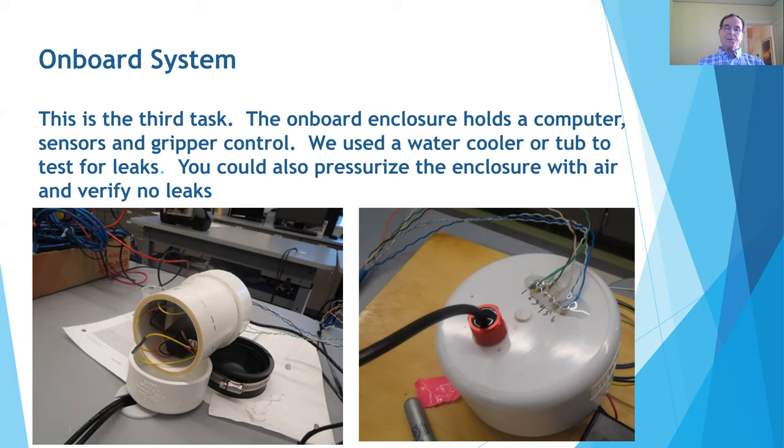There were a few leaks once things had been repaired, but that is not guaranteed. You can also pressurize the enclosure with air and verify no leaks. The enclosure is a 3-inch PVC pipe, and it uses O-rings and glue to keep water out.